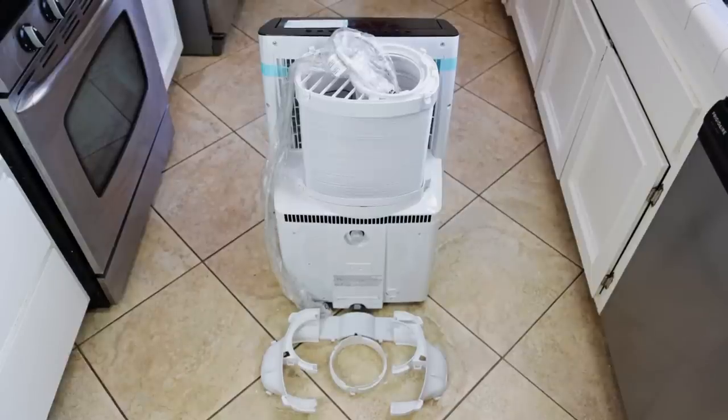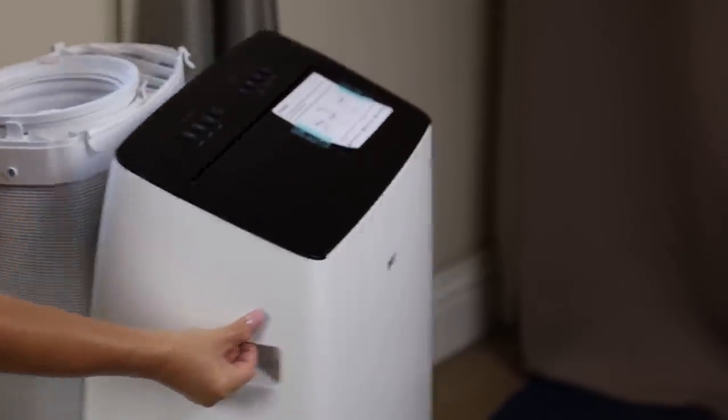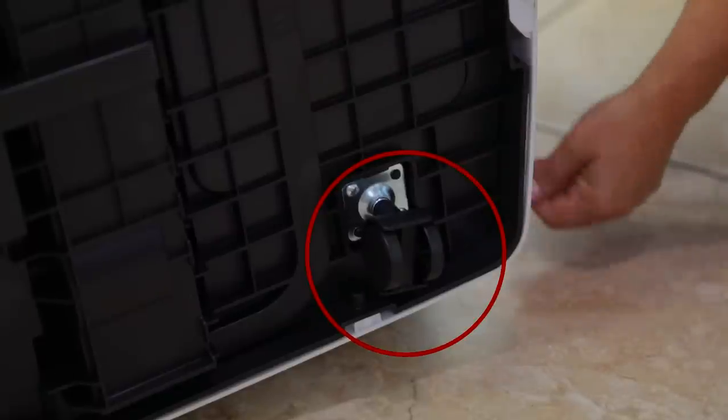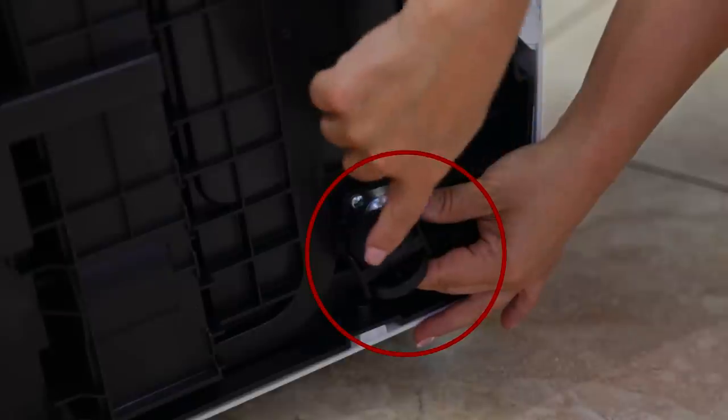I thought it was best just to lay them out on my kitchen floor so you can see it all. There's the big vent. There's the things that go in your window. It has carry handles on the side to make it easy to move around. And underneath, there are casters. I wanted to show you those. That means it's going to move easily along the bottom of any floor, so you can control how it's pointed and move it around easy.